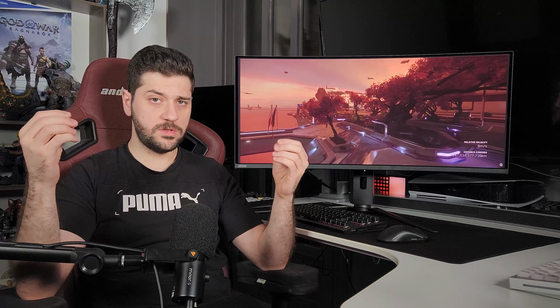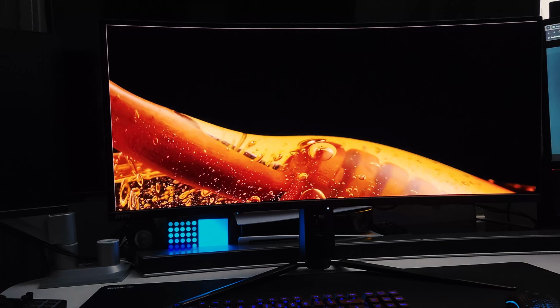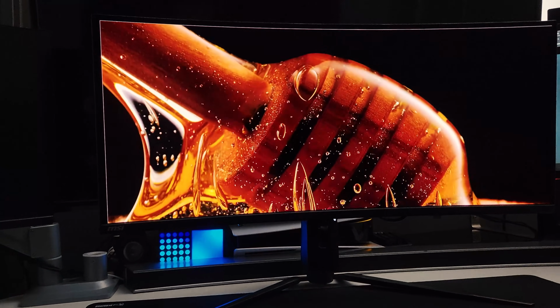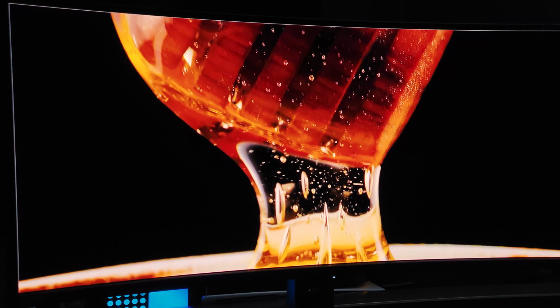So what does the QD part stand for? Well, it's quantum dot technology, which actually boosts the benefits of an OLED by increasing the color volume as well as brightness. And along with that, you keep all the benefits such as super deep blacks, where in a pitch black scene, the pixels can turn completely off, resulting in an unlimited contrast ratio.